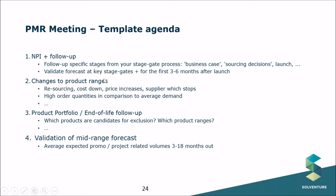So validate then the forecast at the key stage gates and also for the first 3 to 6 months after the launch. So how long should we take? Depends on the industry. The key question is here, from what time onwards is it better to trust the salespeople, because they know how the product is running based on the feedback of their customers. But as long as the salespeople are not the best ones to make the estimate, then keep the forecast validation with the marketing and the product management.